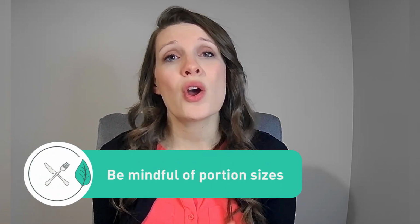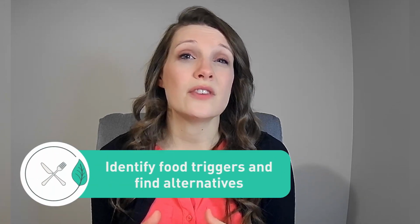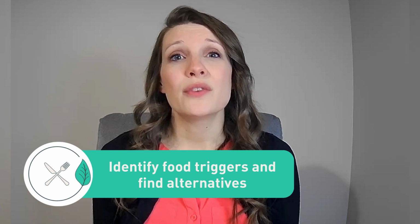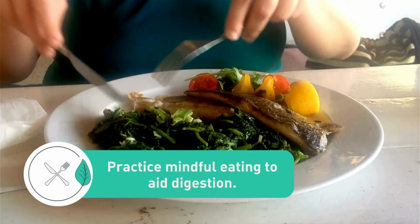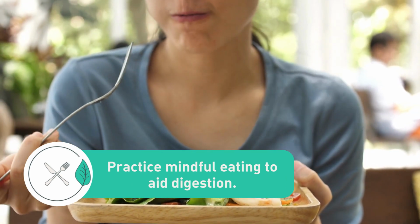Other things you can do is to be mindful of your portion sizes. Overeating can really overwhelm the digestive system and make your SIBO symptoms worse. It's also a good idea to identify your individual food triggers because it could be different for everybody. And once you figure out what those triggers are, focus on finding alternatives to those in the meantime while you're trying to get to the problem at hand. And then also eat mindfully. Slow down when you're eating because this is going to help break down your food properly.